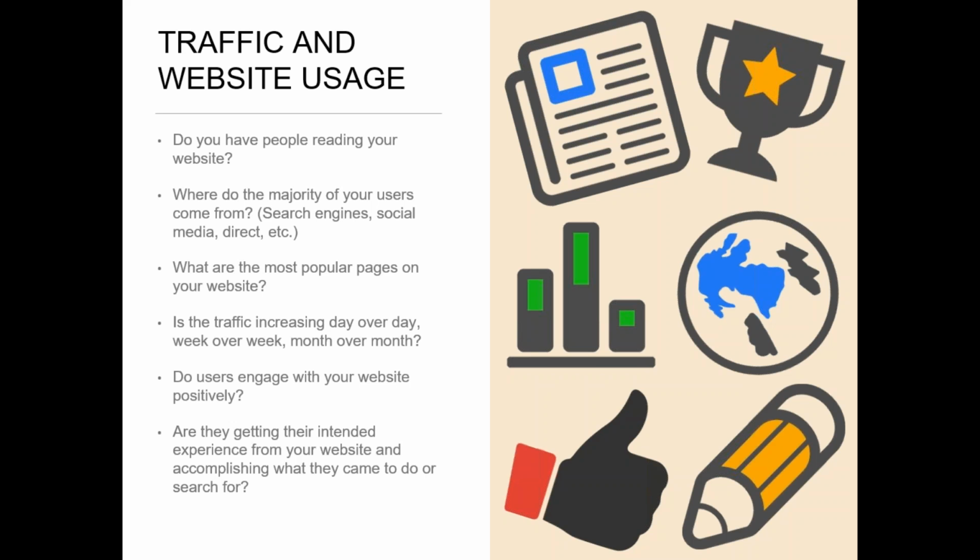Are they actually diving into that, or do they hit that category page and stop? And if they stop there, why? Maybe they're just looking for information, and if that's the case, maybe you need to create a blog. Maybe you need to create a static page that has that information. There are all sorts of different ways that you can determine if people are actually using your website, and if you're satisfying what they're looking for.